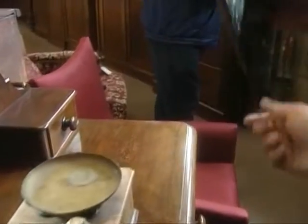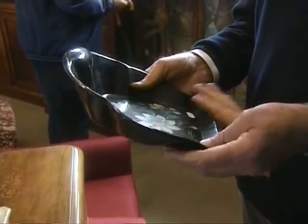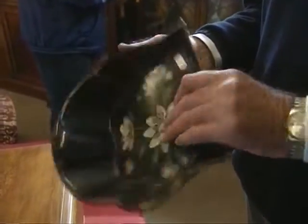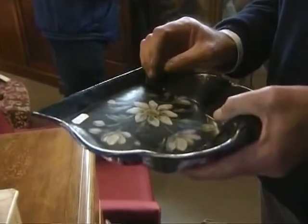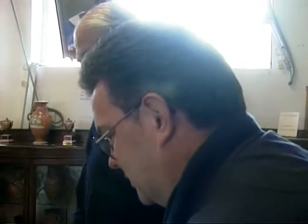What's this thing? Oh, well, that, believe it or not, is made of paper. It's papier-mâché. Does it feel like plastic? Typically Victorian, the black and the painted flowers. Should have a brush with it, though, I'm afraid. Brush and dustpan, is it? No, it's not a dustpan, it's a crumb tray. A crumb tray? Yeah. Get the crumbs off the table. Don't use them today.